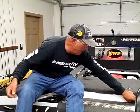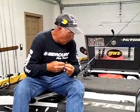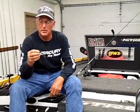And I can throw that little Ned rig in there, watermelon red, green pumpkin with a 1/8 ounce or 3/16 ounce head. A lot of times I'm just blind casting. I'm casting in there where I think the fish ought to be, working the Ned rig back out real slow.